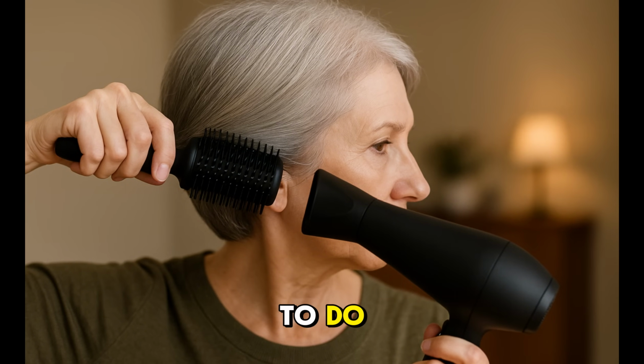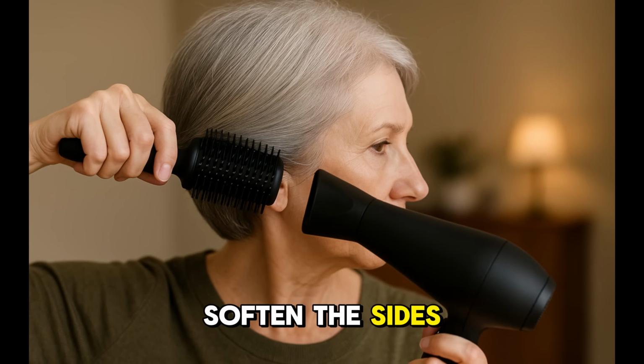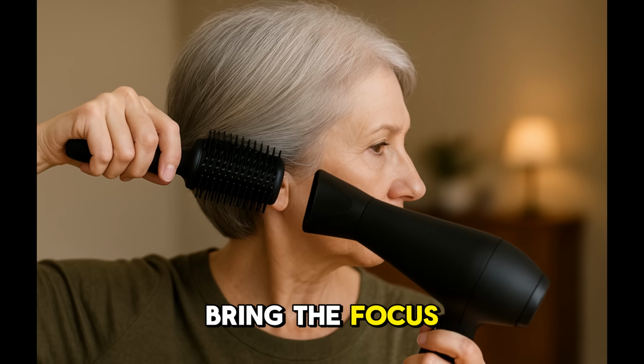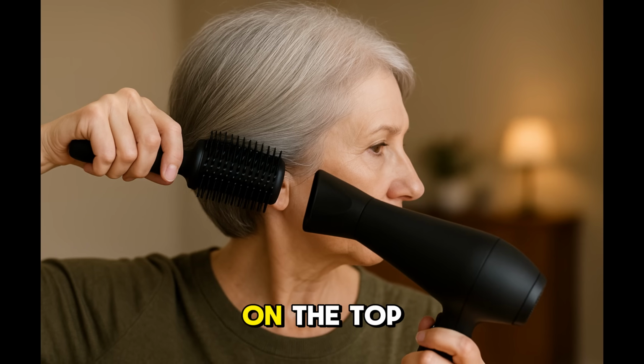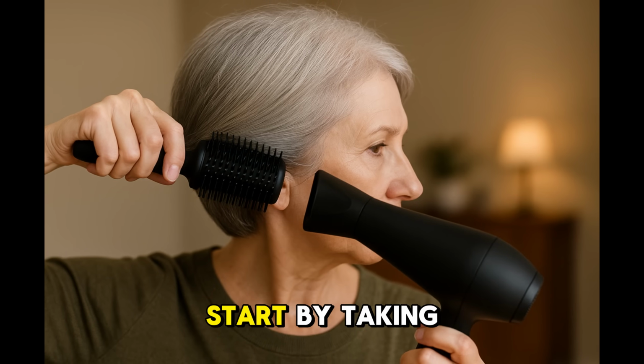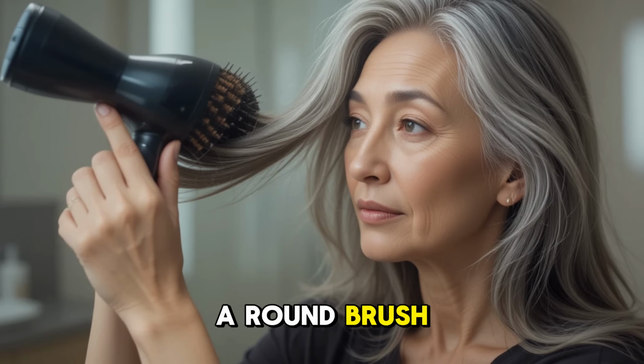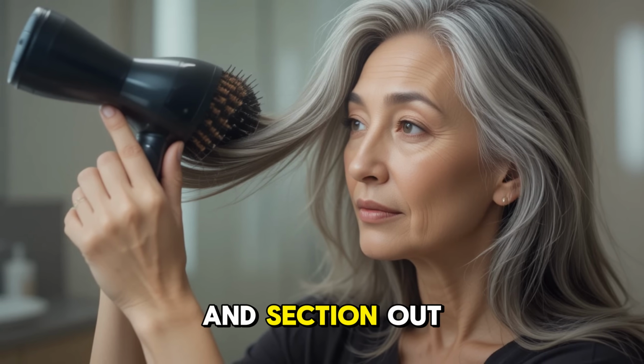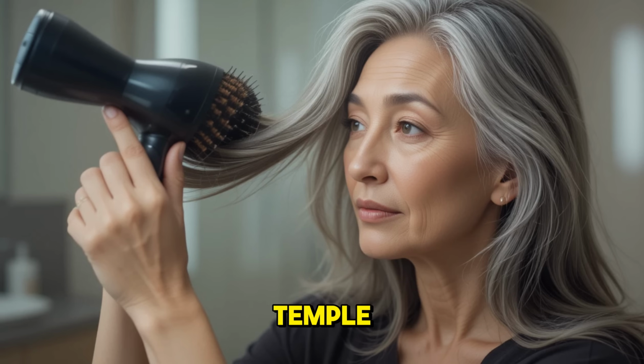So here's what we're going to do. We're going to soften the sides, flatten the back just slightly, and use just enough structure to bring the focus back where it belongs, on the top of your head. Start by taking a round brush, nothing too large, something easy to control, and section out the side of your hair starting near the temple.